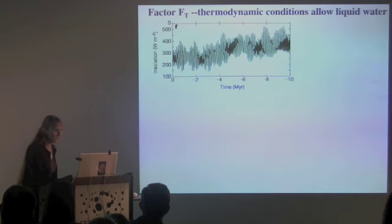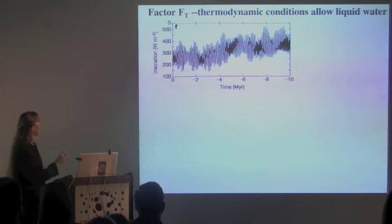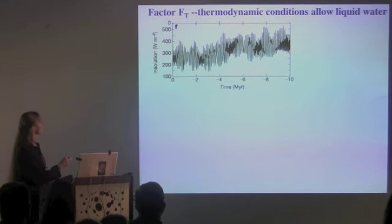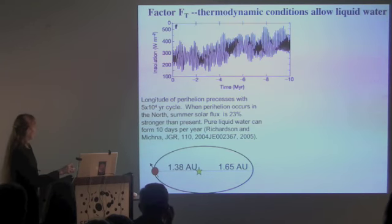Okay, so let's turn to what the theoretical arguments say about these things. This is a plot of the insolation at the Phoenix landing site over the last 10 million years. So this is how strong is the sunlight? And this is where we are right now. It's about 240 watts per square meter in the summer. Now this is at summer solstice, right? So you got this high frequency variation. What's that about?